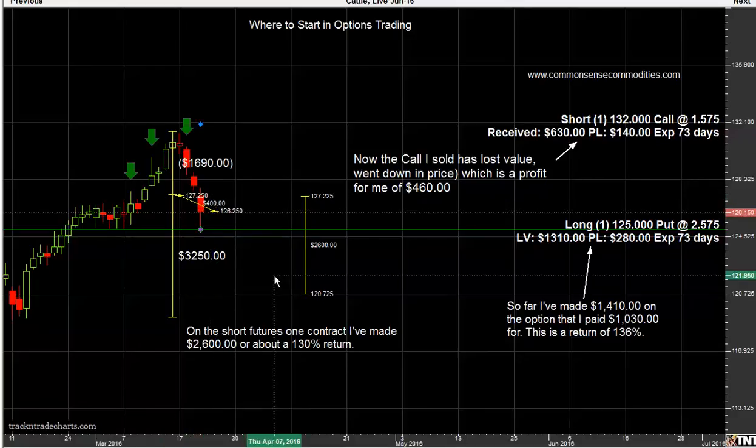That would have been up about 400 bucks. But my risk to do that initially was, we're going to call it 1900. So on that $1,900 risk, I'd be up 400 bucks, about 20% or something, right?